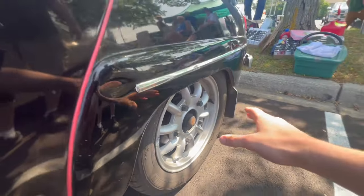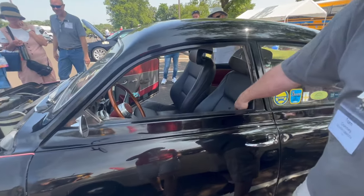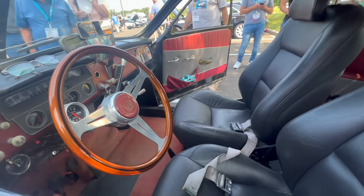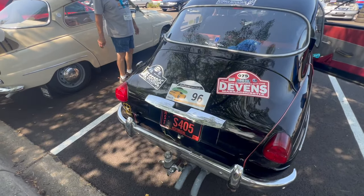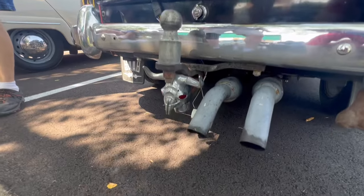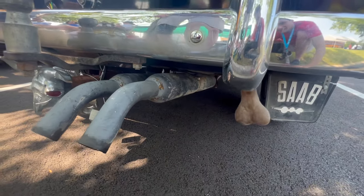Are those brakes off of another Saab? Of course, 9000. Yeah, and then these are 9-5 heated ventilated seats. I used to have 9000 Aero heated seats. So we've customized it a little bit too. We do tow stuff with it, believe it or not. And we've got a hitch and, of course, our hook 'em horns. And then we have to have some nuts and, whatever that is, right?